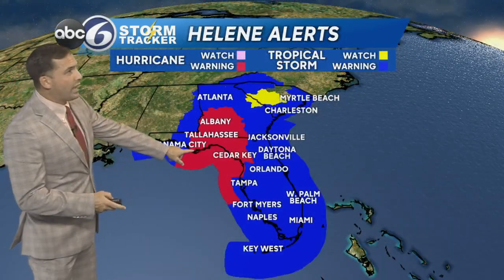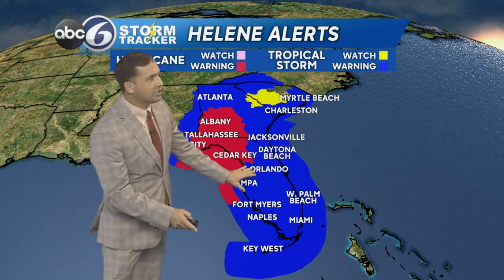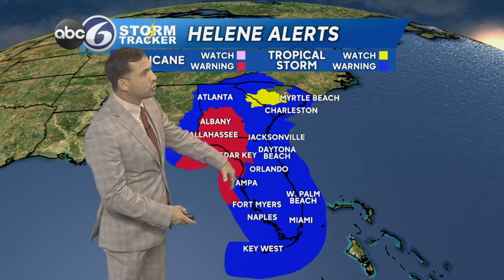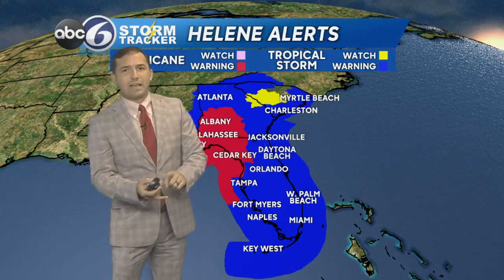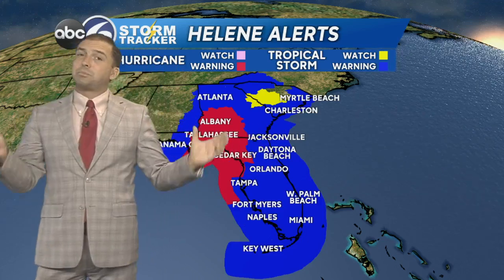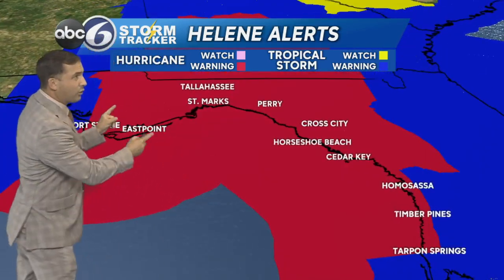So we've got the hurricane warnings there, but look at the entire Sunshine State. Not going to be very sunny here over the next 48 hours as we are looking at a tropical storm warning. Pretty much everybody outside of the Gulf Coast and Big Bend here in the blue. Orlando, Miami, some real big cities here, Jacksonville, and that is because of the expansive size of the storm. So you're going to get a good swath of not necessarily hurricane force winds outside of the areas that are under the hurricane warning right here, but you will get a ton of rain.